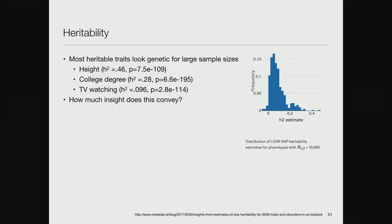But what's interesting is that whether you get a college degree or not is determined by whether your parents got a college degree or not. This is probably not genetic, okay, or it's only partly genetic, but it clearly has confounders from money and social status and various things like that. And then what I found amusing is that even TV watching is partly heritable from your genetics. Who knew? Fortunately, my parents watch a lot of TV.